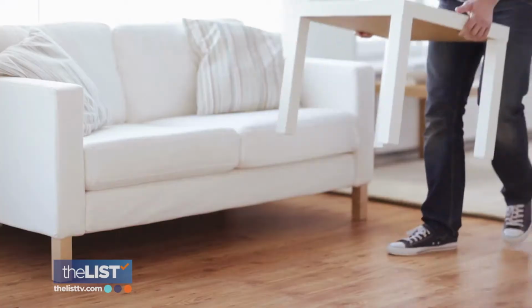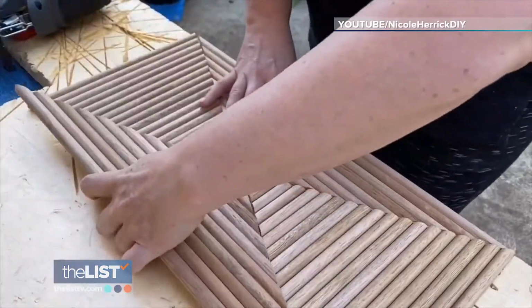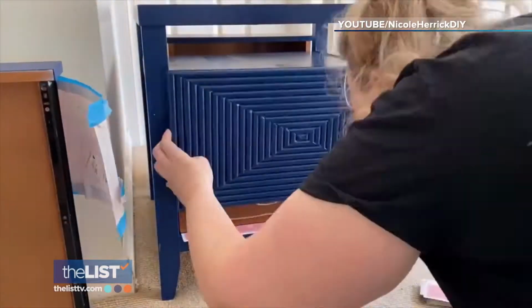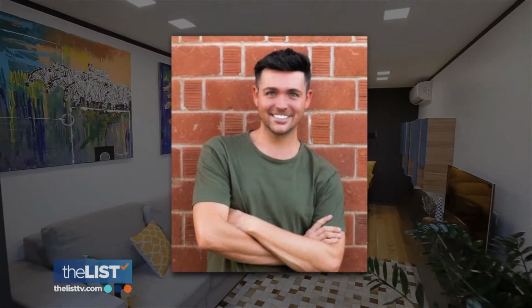Finding furniture and stylizing our homes can seem daunting, but it doesn't have to be. So many times it's about reimagining and repurposing items that you maybe even have already, or that you can find at a thrift store to make them special and unique and one of a kind for your home. To learn how, we turn to designer and realtor James Judge.